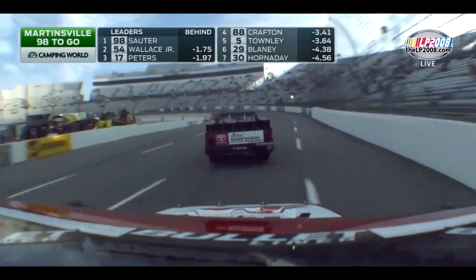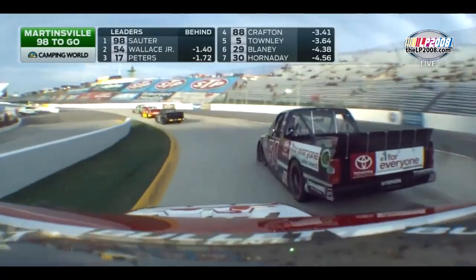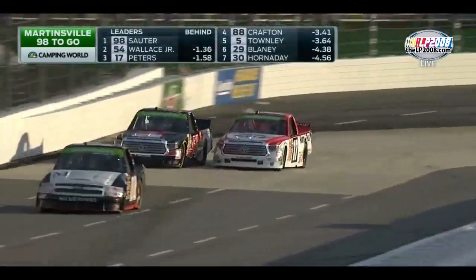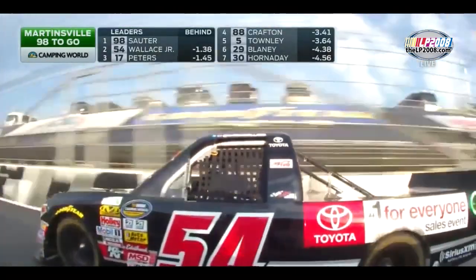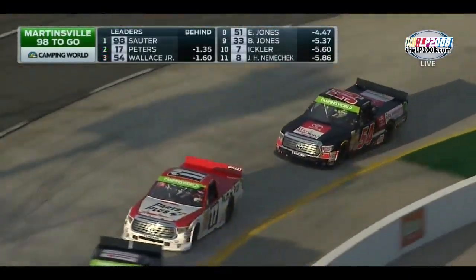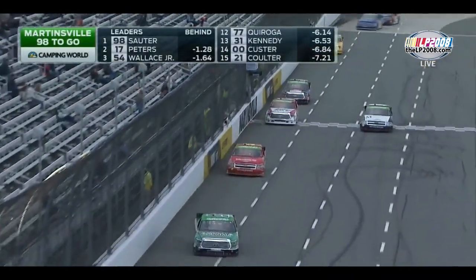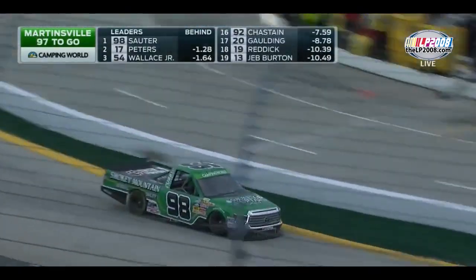Timothy Peters trying to work his way back to the front after being moved out of the way while leading. Now he gets to the inside of that 54. You talked about how calm and cool that 17 of Timothy Peters is. That is composure. He has definitely got his composure as he moves up into second. We'll find out for sure whether he has it when he gets to the 98. The truck ahead of him had to kind of make him mad.